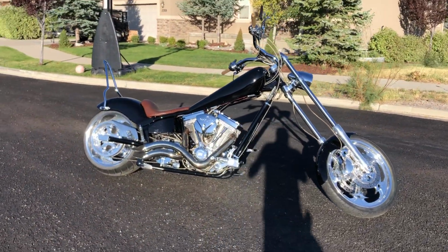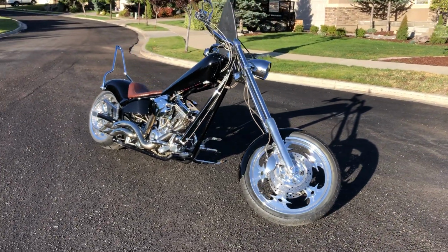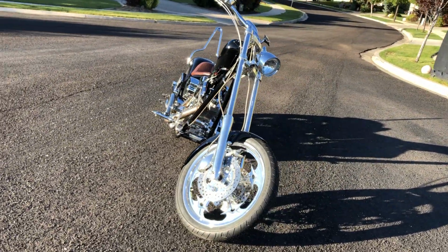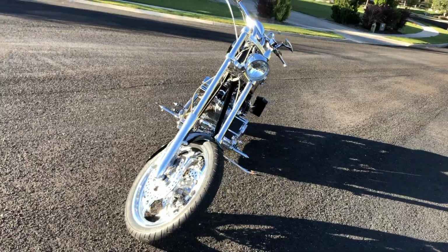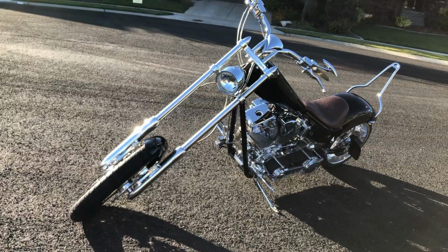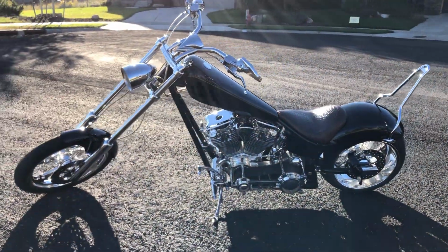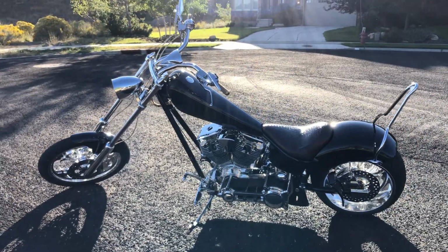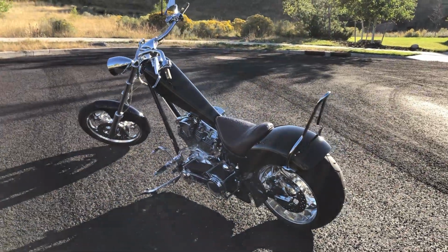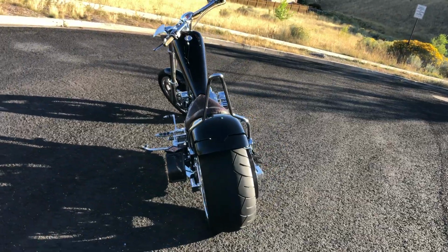Now, in 2006, American Ironhorse equipped these bikes with the extremely powerful 1,820cc, 111 cubic inch S&S V-twin motor. They also equipped the motorcycle with a 6-speed transmission. You've got a right side balanced drive. Definitely a very, very well engineered and well balanced chopper motorcycle.